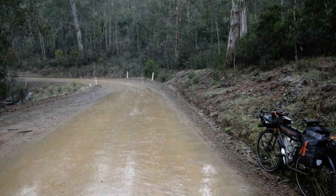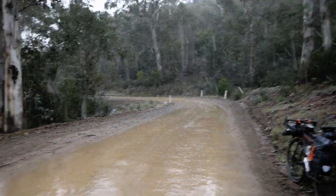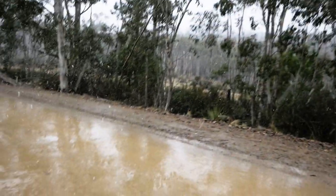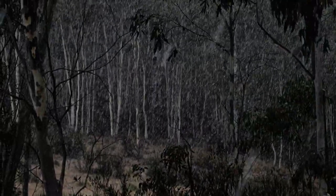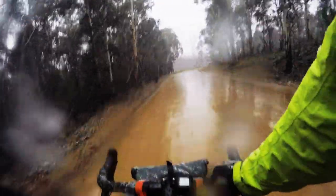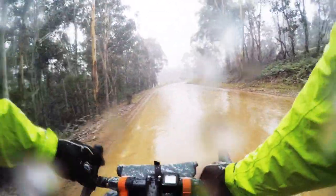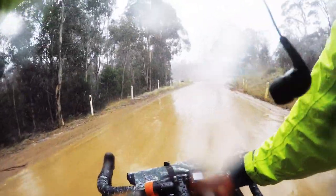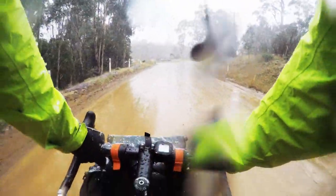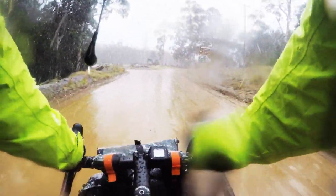Isn't this beautiful? Snowing. Here in Brindabella's Namadgi National Park. Well, as beautiful as this snow is, I wish it would stop. I've never actually seen it snow in Australia, I don't think. I don't think I've ever been in snow in Australia before.